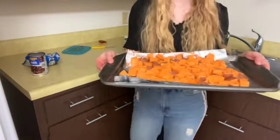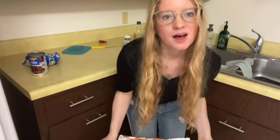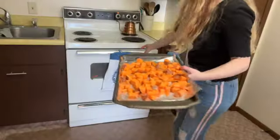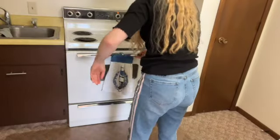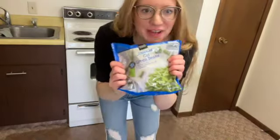And then I throw that in the oven for about 20, 25 minutes at 425, and it's good to go. You may have to stir it and mix it a little bit with a spoon in the middle. Put these in for about 5 minutes in the microwave.